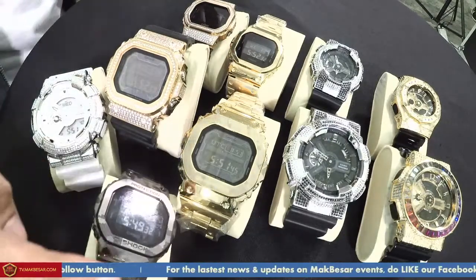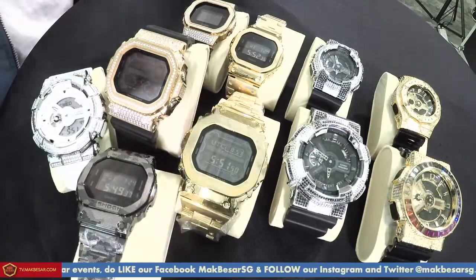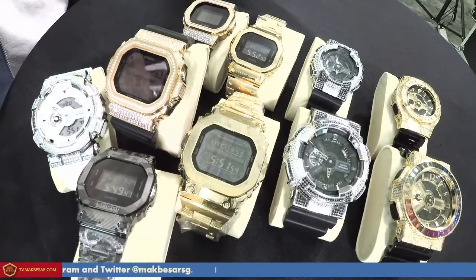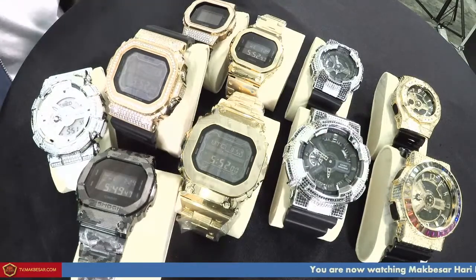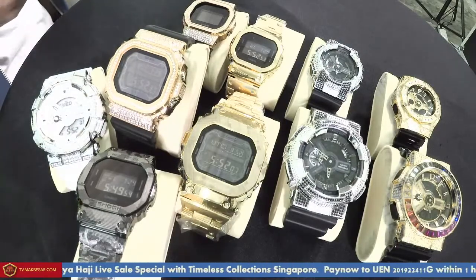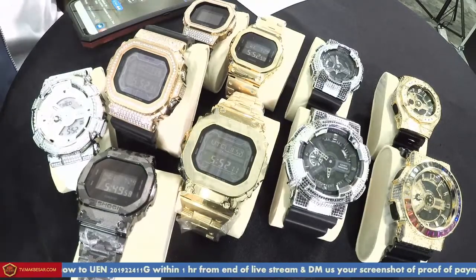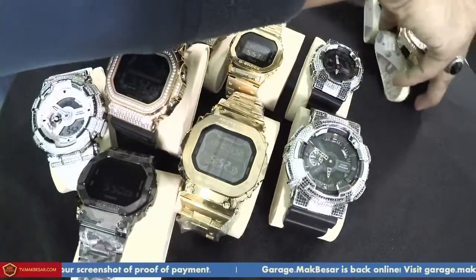Tiara Irfa Lisha, how much? Okay, let me go through the price one by one. I need you to open up your ears and you will listen up for all those watches. Okay, I laid it out because people want to see everything, because they say it's confusing and they cannot keep up. Never mind. I show you by couple first.